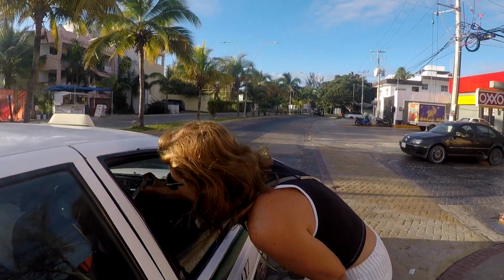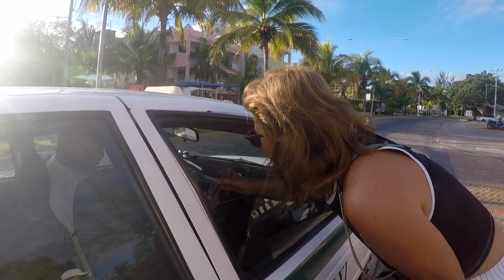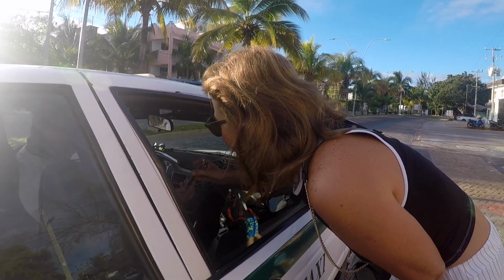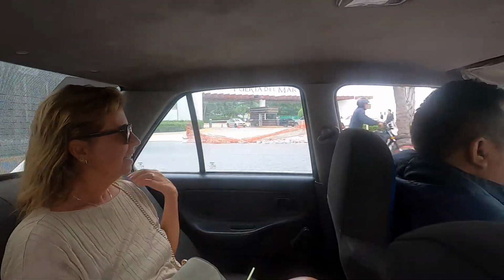This is the local taxis. But you just have to agree the price before you go in, because if you go in before you agree the price, you are trapped. These local taxis are nowhere near as good quality vehicles. They can go a bit fast. They don't have air conditioning. They can be a bit old. But if you are here for the experience, I think you have to try everything.